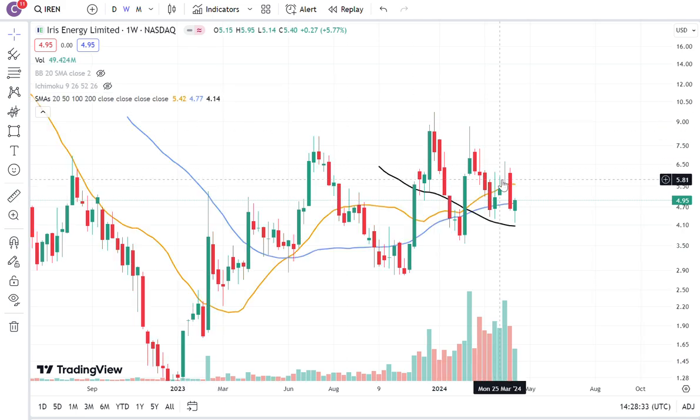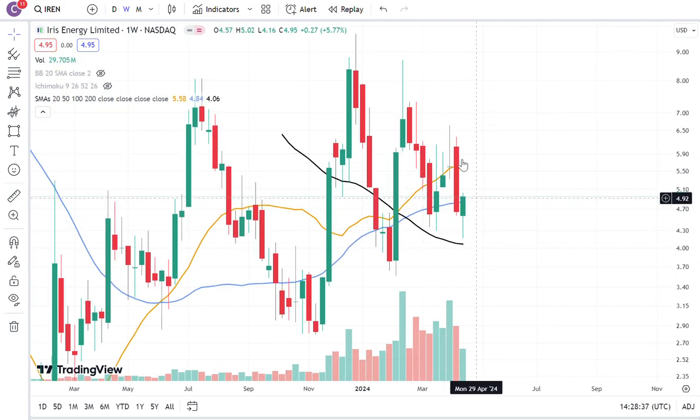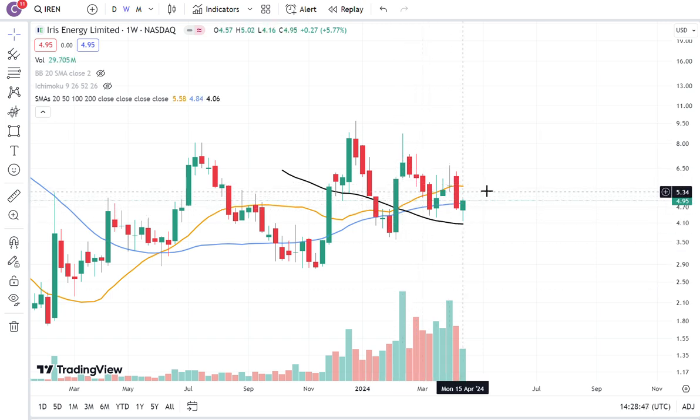If you look at the weekly moving averages, there is a very nice 20 over 50 over 100 bull trend that literally just started to develop earlier this year, based on a couple of really green candles over here that push and bundle all these moving averages together. And right now you're having a pretty decent bull trend.